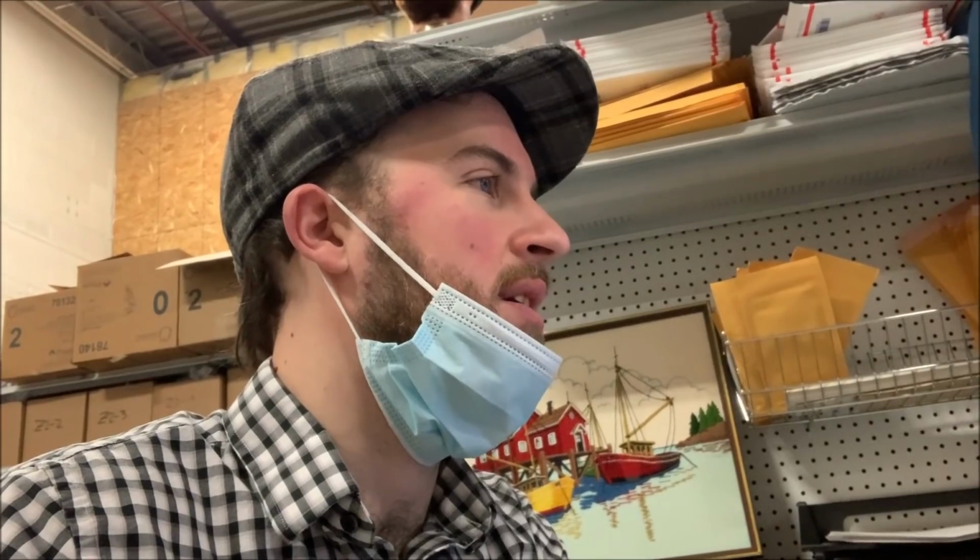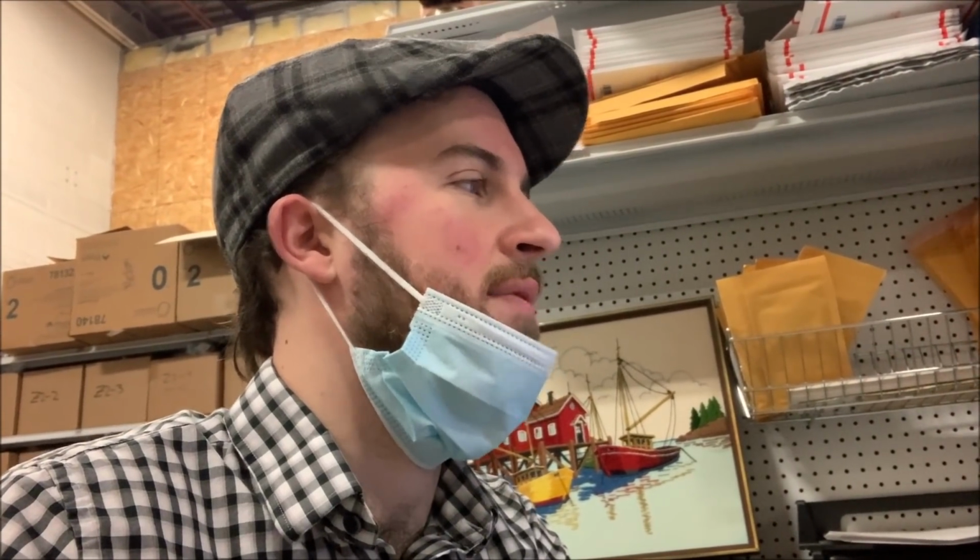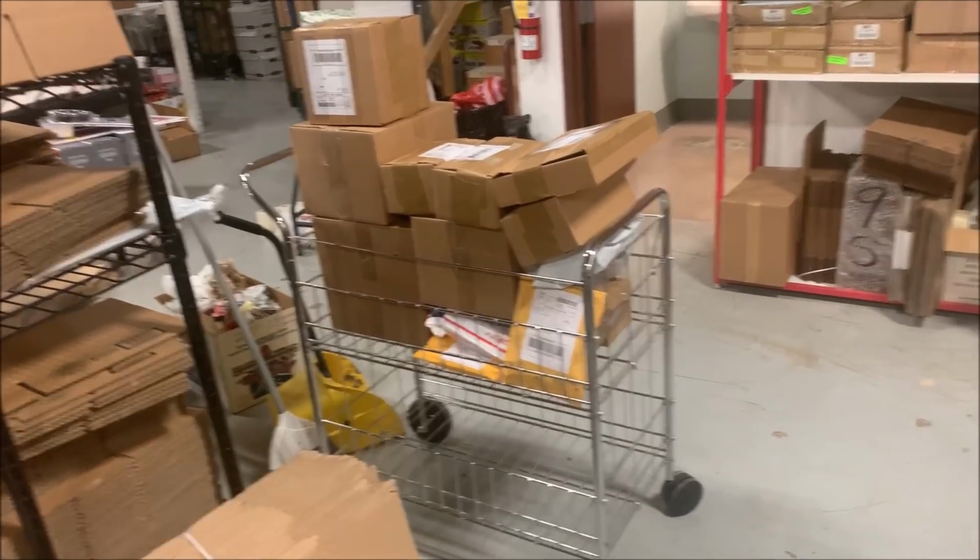Now, if it were bigger, basically with Pirate Ship, I'm paying for the size of the box rather than the weight. It only really works if it's a smaller item. The huge value is small, heavy items, but it has to be under a cubic foot. So, or half a cubic foot, my bad. So bear that in mind. If it's over that, Pirate Ship isn't going to help you any. And we are all ready to go.